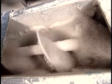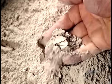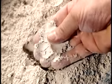The mixture is now slightly damp and quite lumpy. A conveyor belt transports it to a grinder that mills it to a fine texture. This mixture is now ready to be formed into various models of tiles.